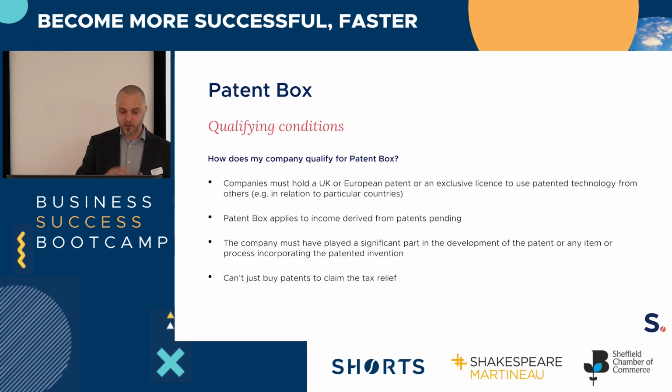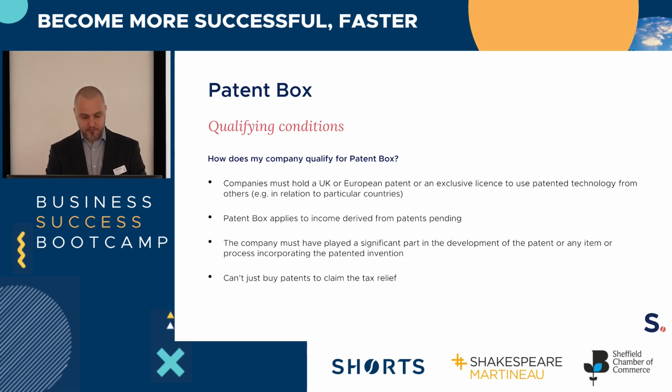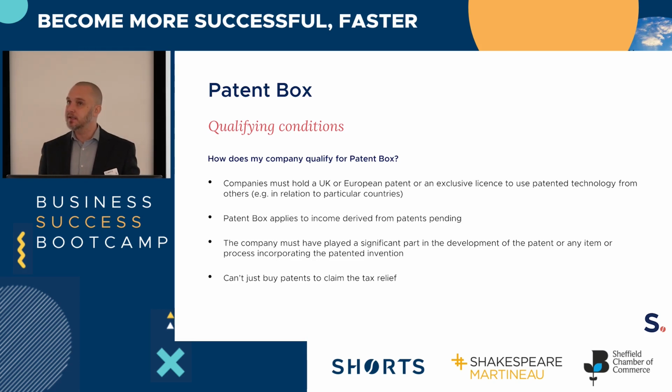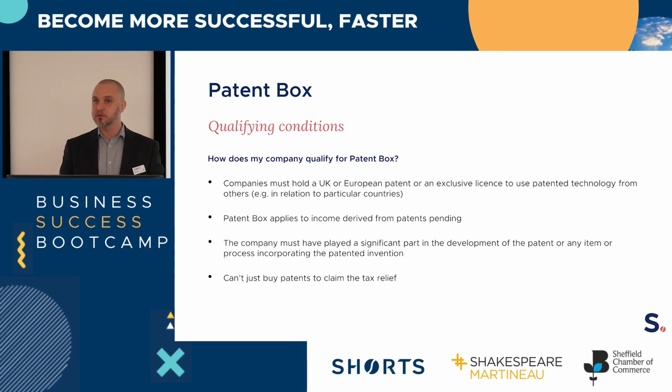So what qualifies? A company must hold a UK or European patent. Patent box applies to income derived from patented products, as I said, and from patents pending. So if you have a patent pending and you enroll in the patent box scheme, you can accrue those profits over a period of time and then it'll catch up once the patent has been granted. The company must have played a significant part in the development of patents, so you need to be doing R&D within the business. You have to develop the products yourself. Okay, you can't just buy patents and then benefit from the patent box scheme.